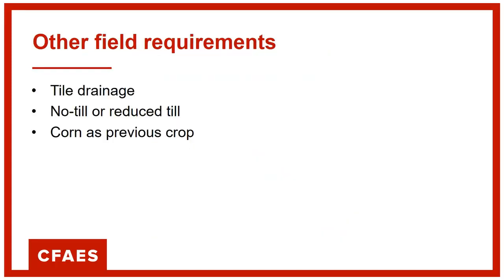The field requirements are a little bit loose. They're getting looser as we look for people. But we want fields that are tile drained because we did see a yield advantage to fields that had tile drainage. Reduced till or no till because that's representative of the state. And then also corn as the previous crop.